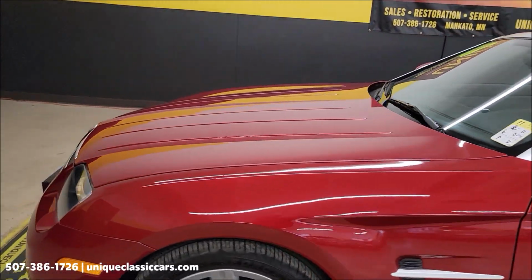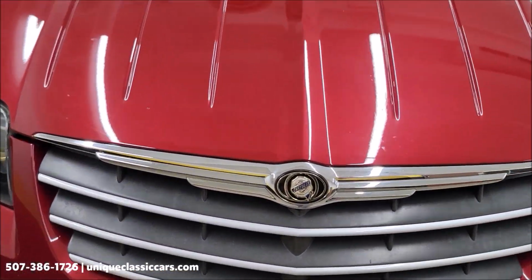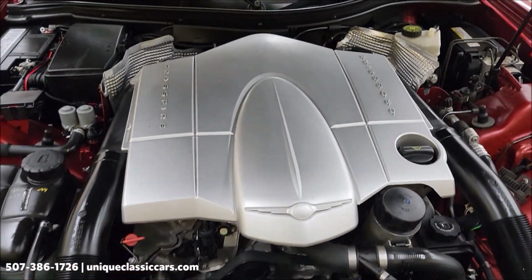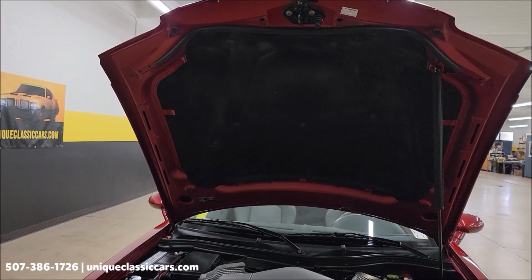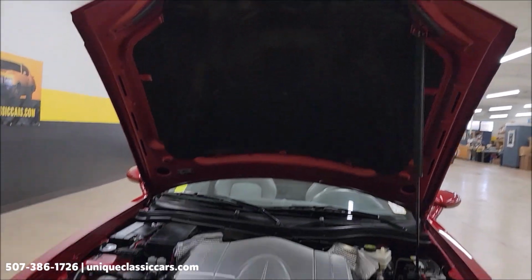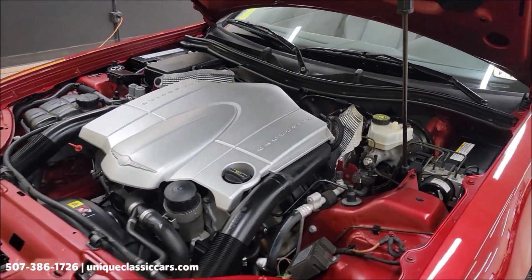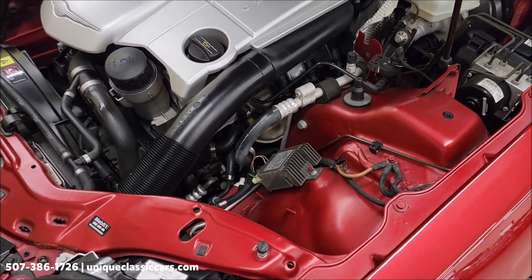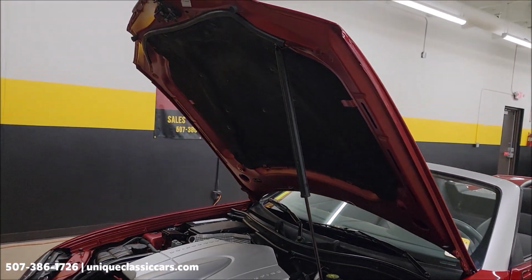I don't know if I can get this hood one-handed or not, if I can happen to catch the latch in the right spot. All right, hood liner, nice and clean. Doesn't appear this car's been driven in inclement weather. There's that 3.2 liter. Power brakes, power steering down there. Again, AC, struts working as it should.